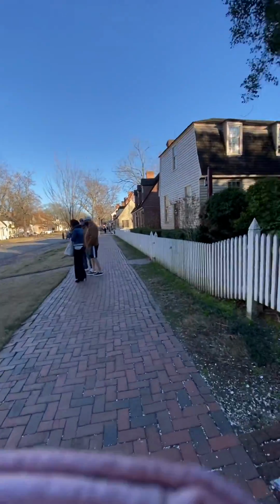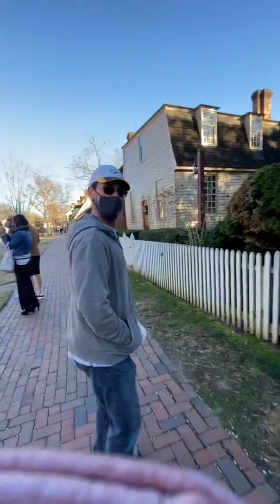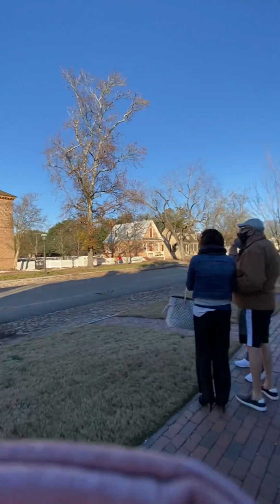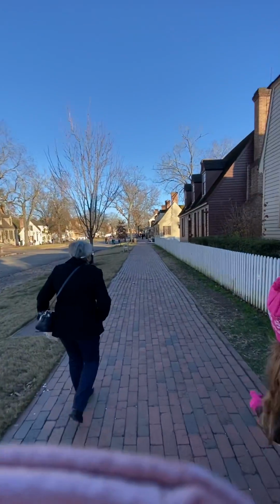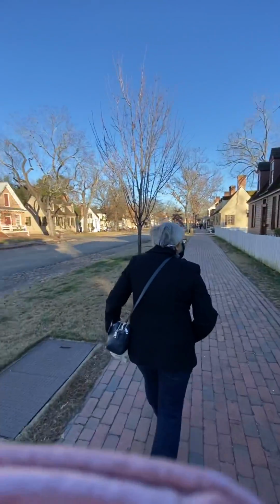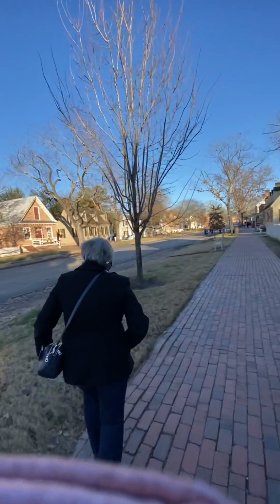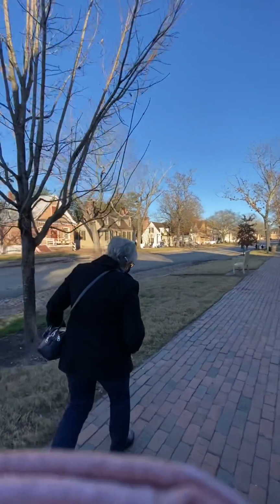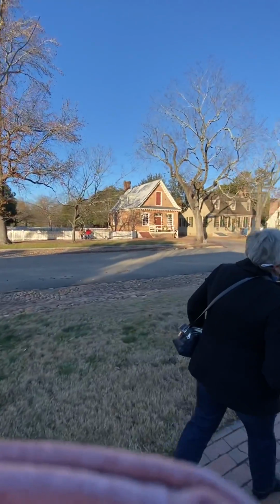Come on. A little fence. Little sidewalk. Mommy, I want it. It's beautiful. I'm the house monster. It must be a school. It says William Pitt School. Colonial.